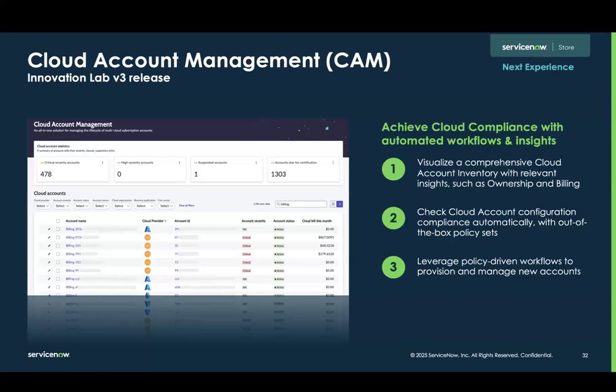But as of now, what we can already do for you is provide a full inventory of all the existing and new cloud accounts across different environments. And in terms of inventory, we provide that for any supported cloud provider within the ITOM space. When it comes to configuration checks, we also make sure that you're compliant with your internal policies, with out-of-the-box policies that we already ship or the ones that you can come up with.